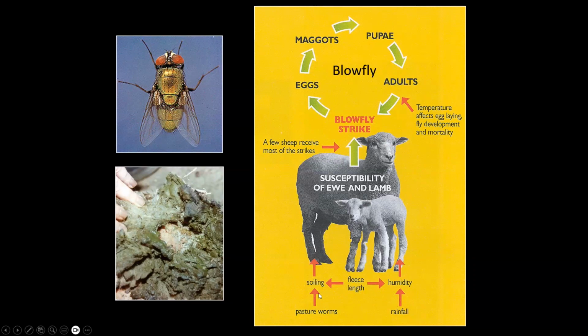Pasture worms are the factor which predominantly drives the fecal soiling in sheep. And so pasture worms becomes particularly important when we think about what's affecting soiling and what's affecting the risk of strike. And both soiling and humidity can be affected by fleece length. The longer fleeces, you're more likely to get feces adhering around the back end of the sheep, and you're more likely to get a sheep that gets wet and stays wet after rain. So the combination of pasture worms, rainfall, and fleece length are what's driving the pattern of susceptibility of ewes and lambs. If we take our knowledge of the life cycle and the risk factors, we can actually think about these risk factors in a little more detail.